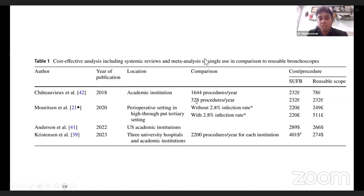other academic institutions where the procedures are around 328 procedures per year, if you see the cost analysis, the single-use flexible bronchoscope and the reusable bronchoscope had almost similar cost, which means that until and unless you are working in an extremely high volume center where there are more than 1,000 procedures per year, probably only then can your reusable scope match the financial value of your single-use bronchoscope. But if you are working in moderate centers with procedures as high as 328 procedures per year, even if you use a single-use bronchoscope, the cost-effective analysis shows that both have almost similar cost.